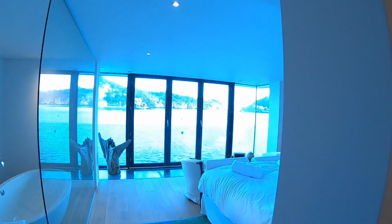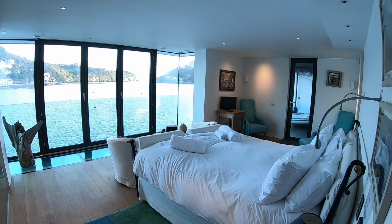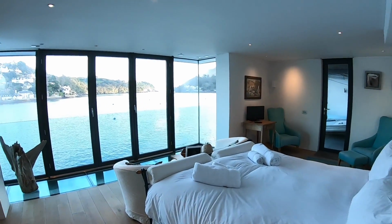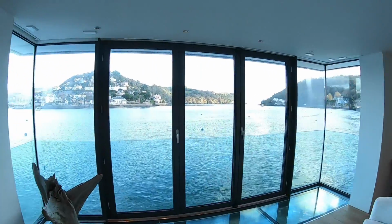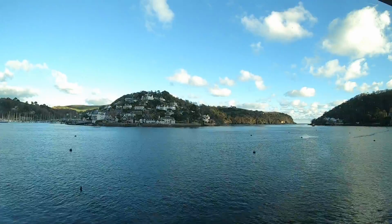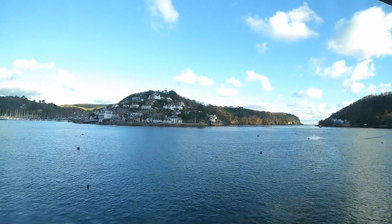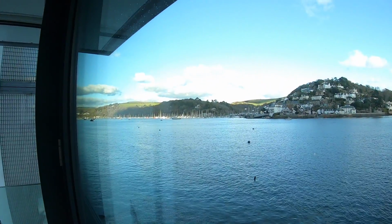because this, again, in boat terms, is the master cabin. Or in this case, the master bedroom. Isn't that stunning? Can you imagine waking up on this bed to that view? Unbelievable. Look at that. That's the entrance to the river down there. You head out there and you're out at sea. Head up that way about 10 miles and you get to Totnes.